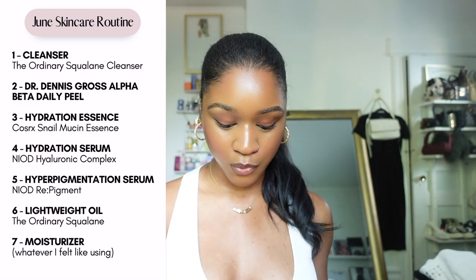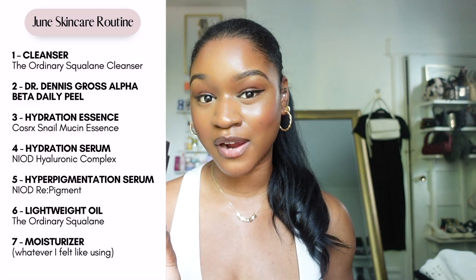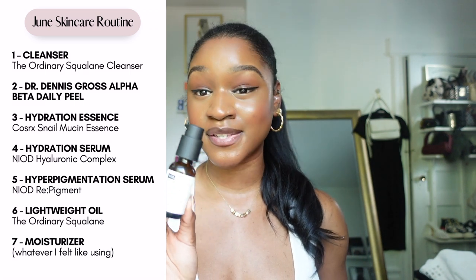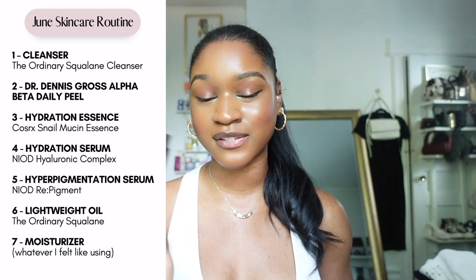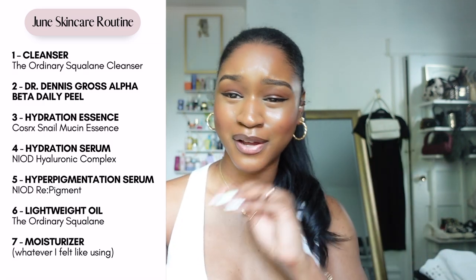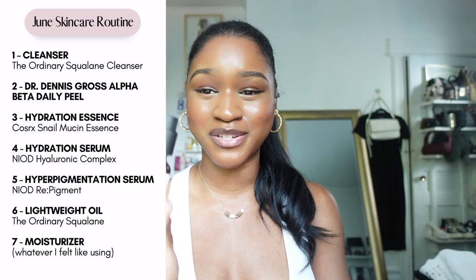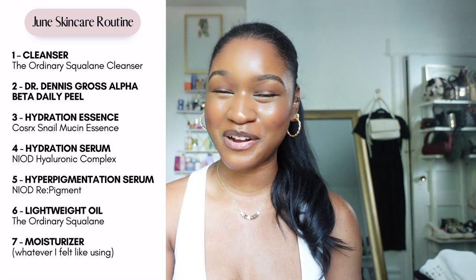After that, I would follow up with my hydration serum by Niod. This is the multi-molecular hyaluronic complex, which is just a hyaluronic acid serum, another one that is solely for hydration, nothing else. After that, I would still go in with my A1, day one hyperpigmentation serum, which is Niod Repigment. I really don't even need to say any more about this.